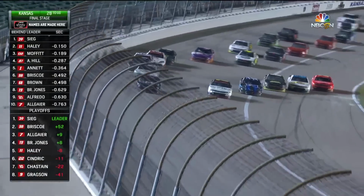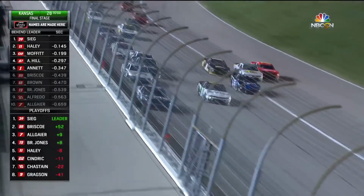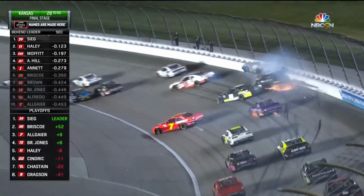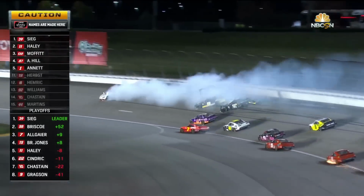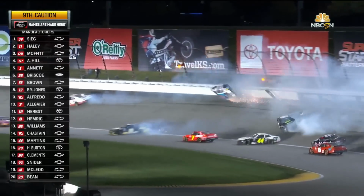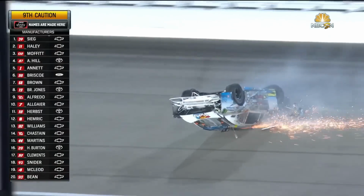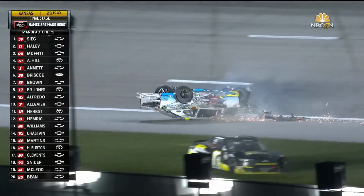Haley, not a great restart here as Ryan C gets off to a good start, and now they're 4 wide going into 1. That's it. Oh, and around goes a 7, hard into the outside wall. Buddy, hang on, hang on. On the apron, the 21 of Anthony Alfredo was into the wall hard. He's upside down, sliding through 1 and 2.